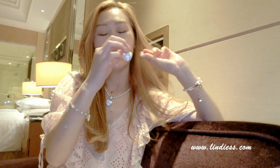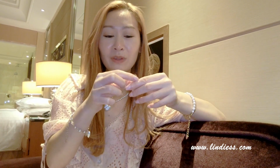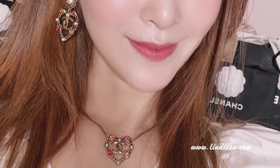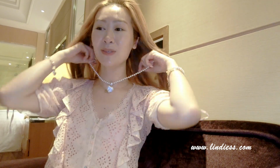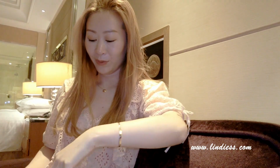Girlies, if you're wondering, these earrings are very comfortable. Even though they look big, they are much lighter than the other 21P heart set that I have. So I thought they would be heavy, but they are not. I'm loving them so much. I love to wear a set and I've been wearing this so much lately. You can see in my latest unboxing videos and everything. I love it so much and it looks very mermaid-y. Ooh, that is your orders coming in.